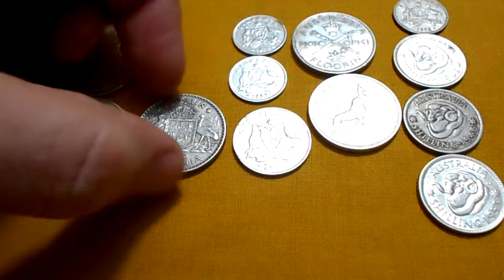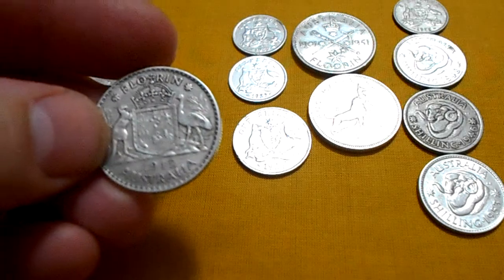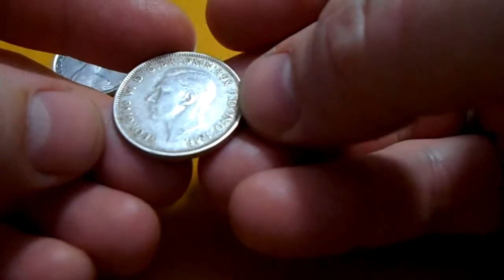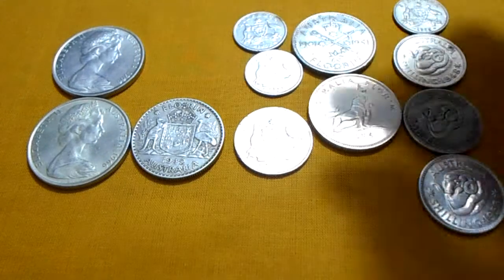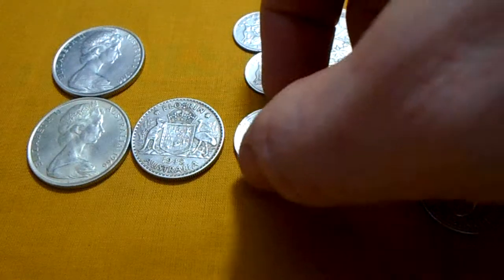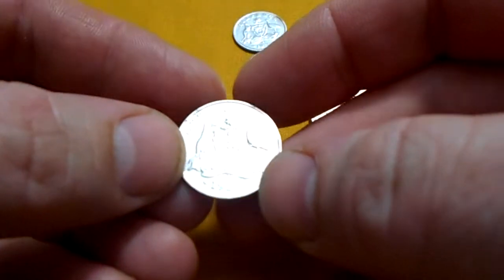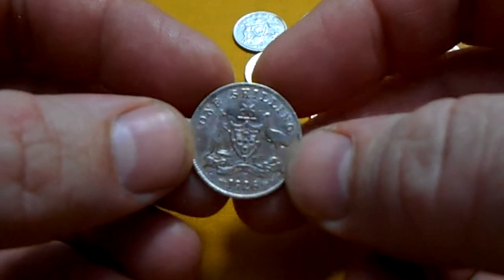Alright, so there's a florin here. It's a 1942 florin. Doesn't have a mint mark on it, which I'll explain to you in a minute. Very good shape as well. This is 90% silver. I had to look all this stuff up. There's a little bit different percentages in these. So, all right, the next thing is this is a 1 shilling here. It's a 1926, nice old coin.